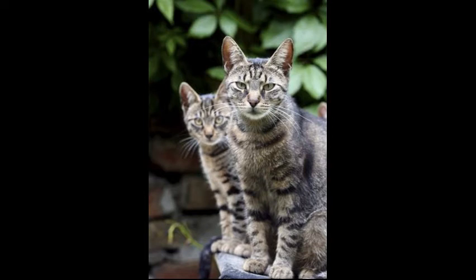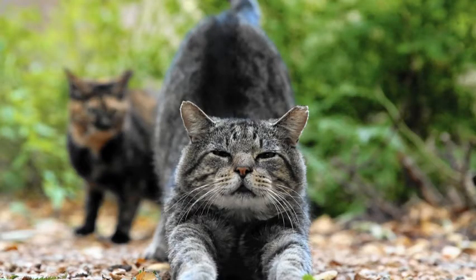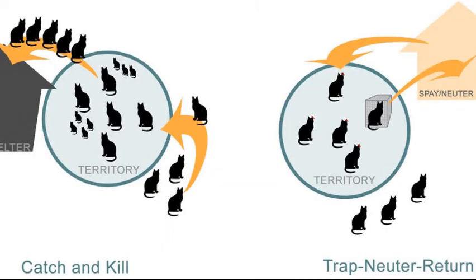Catch and kill methods do not work. Even though this method seems like it will not only work, but work better, it does not. The reason it does not work is because of something called the vacuum effect. This is when an area with shelter, food, water, and other adequate living conditions is vacant because the previous animals that occupied that area have left, so other animals move into the area and repopulate it.